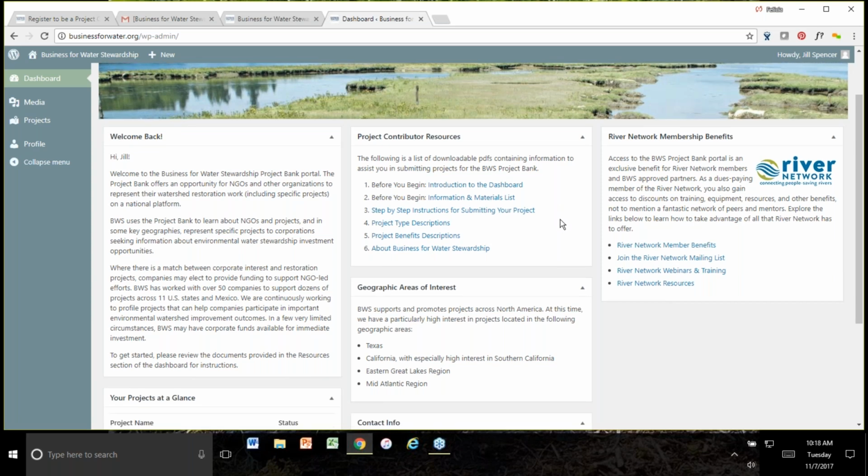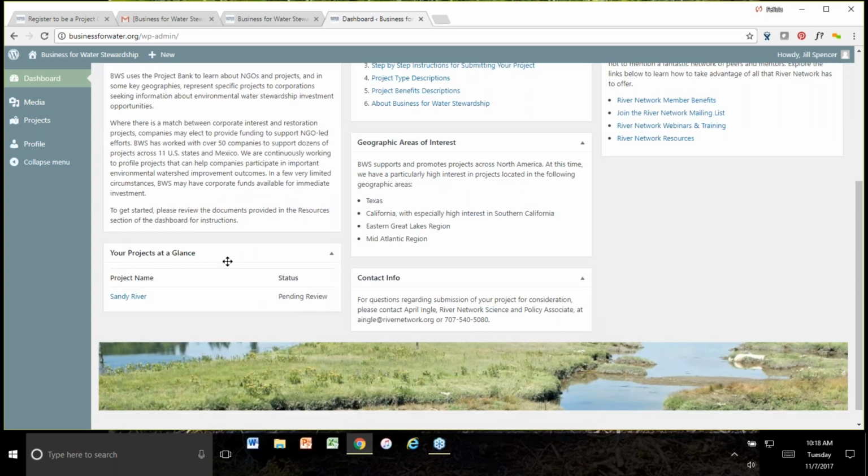So the other section on the dashboard I want to point out is this section called Your Projects at a Glance. Now, this is where you're going to see a list of all of the projects that you and your organization have submitted, and then you will see the status of your project. So for demonstration purposes, we've got a project in here, and you can see that the status is pending review. Now, once you submit a project, it's probably going to take us 7 to 10 days to review that project, and we will then go ahead and let you know if we have any questions, need additional information, or whatnot. So this is where you can see all of your projects.